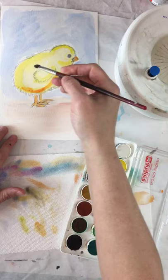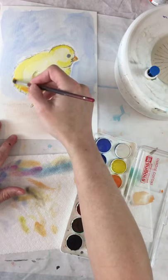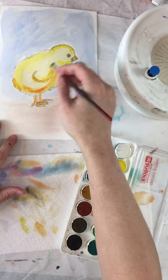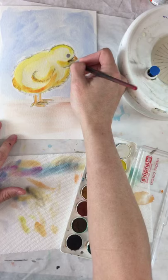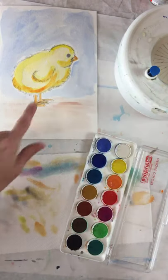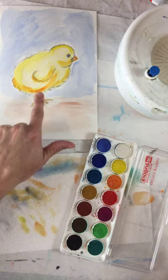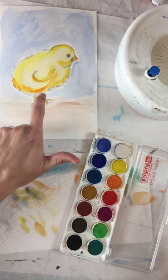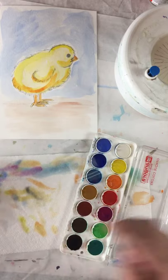Now, some of you might go, oh my gosh, that was just too much. Way too much. I've just ruined this. I've just ruined it. No. Never fail. So, do you see how that line is really, really bold right there? Well, I don't like that. So, how do you think I fix that? And everyone goes, oh, I don't know.